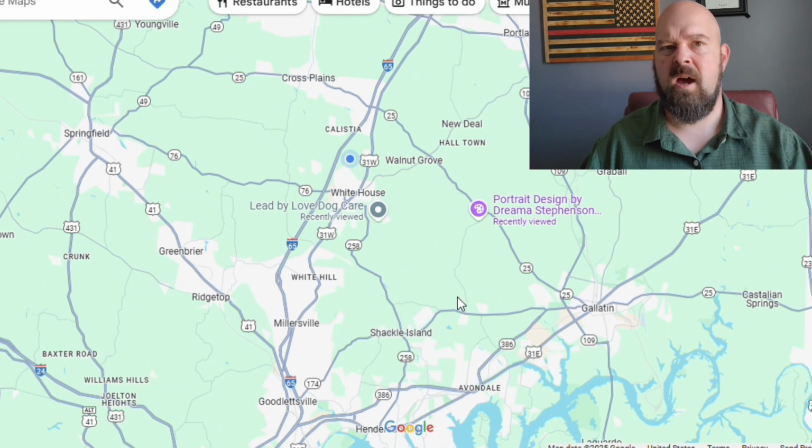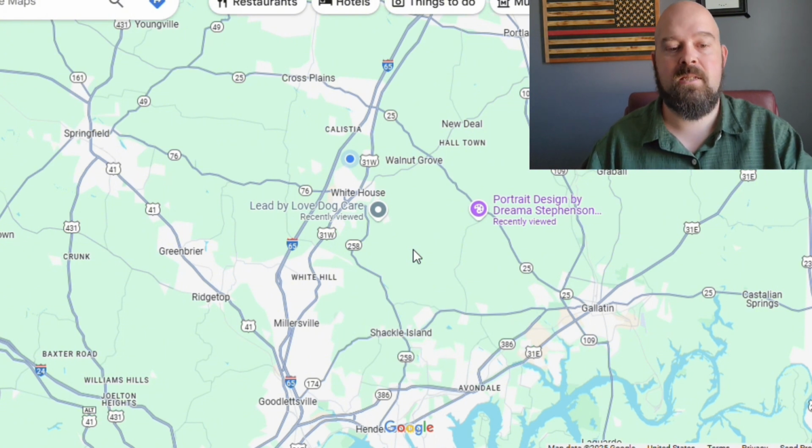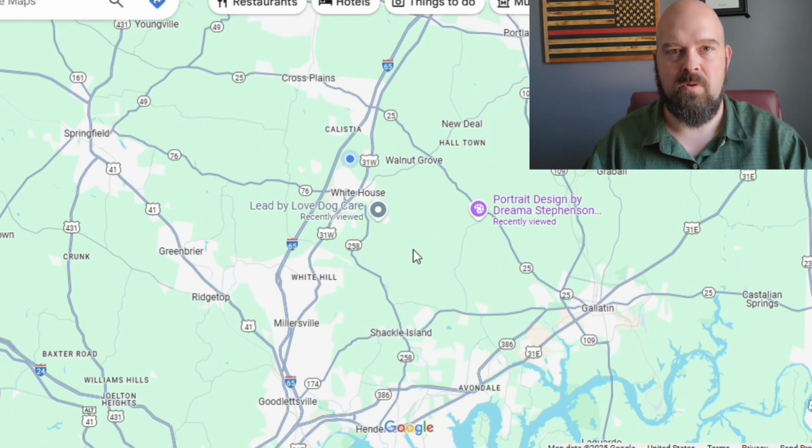I'm not really sure. But actually, that's not really true. If you look up the zip code of Cottontown, which is the only town in that zip code, it's like 7,000 people. It's just that there's so many little small unincorporated areas around here that it kind of throws things off. But Cottontown has about 7,000 people. So it's not as small as it looks if you're looking at Google.